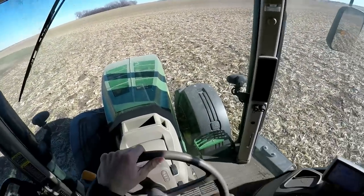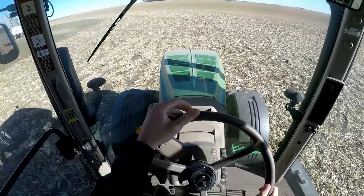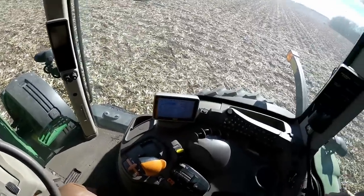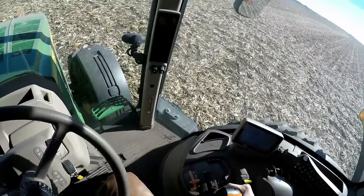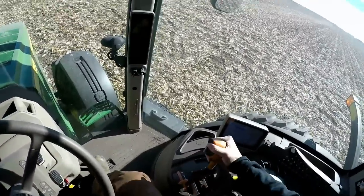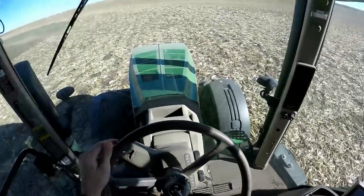Well, we may have gotten all the corn out, but we got a couple more things to do. And first one, for me, I gotta get a wagon that's down there so I can get to test this thing out. There. Okay.